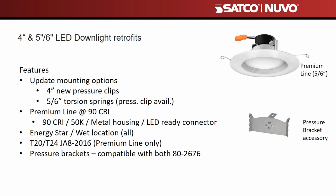For the standard non-gimbal, we have the 4 and 6-inch downlight. Again, pressure clips in the 4-inch and torsion springs in the 6-inch. If we need pressure clips for the 6-inch, they are available. Our premium line is 90 CRI in order to meet California energy codes, and all of our non-gimbal 90 CRI retrofit downlights are all wet location certified.